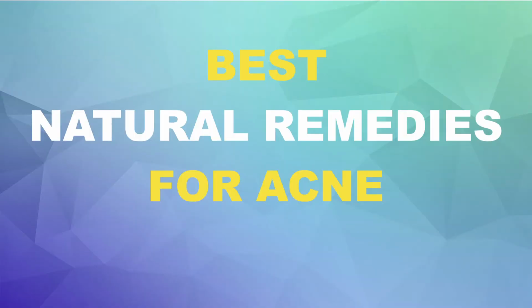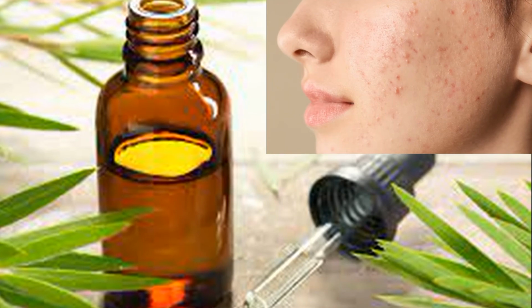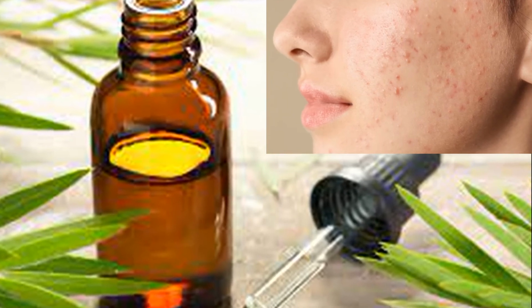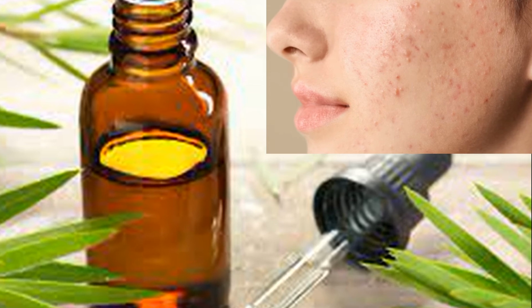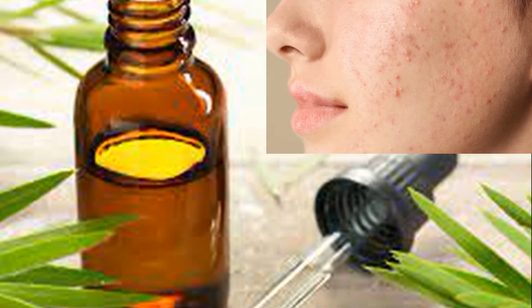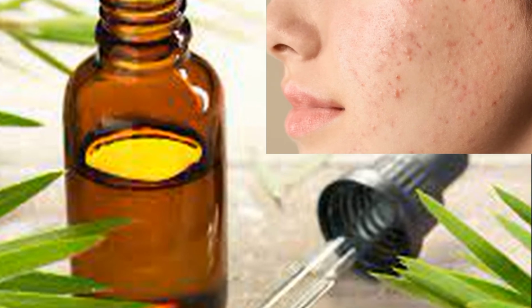Best natural remedies for acne. Tea tree oil. Tea tree oil is a fantastic choice, especially if you want to maintain your skin's health. It will kill bacteria and aid in the treatment of minor acne. It functions as a disinfectant since it is antibacterial.